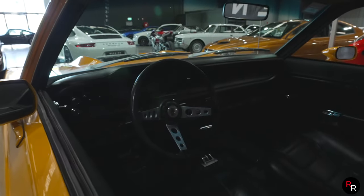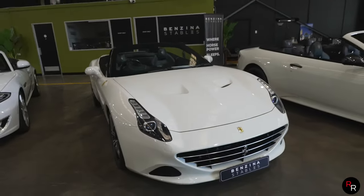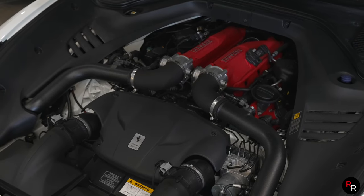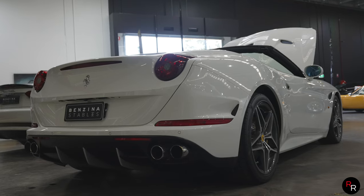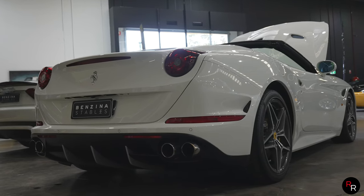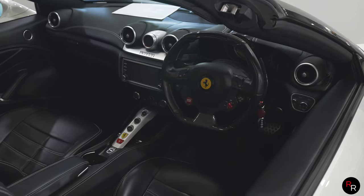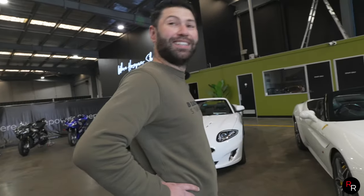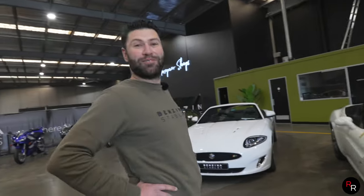Absolutely. So we've got a Ferrari as well here. This California was V12. V12, yeah. Full Capristo exhaust. Naturally aspirated on this one, is it? It is. With the Capristo exhaust. Sounds amazing, this one. It's out of tune, and it makes all the right noises and backfires and puts a big smile on your face. Might have to hear that one later, eh? I'm more than happy to fire it up.